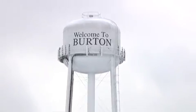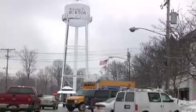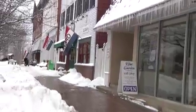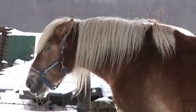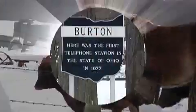Need a day trip to get away from it all? Then head to Burton, Ohio, a charming small town with lots of shops and galleries. It's hard to believe that in March, Burton becomes Pancake Town, USA. Each Sunday in March, numerous pancake breakfasts are held to showcase Burton's top export, pure maple syrup.